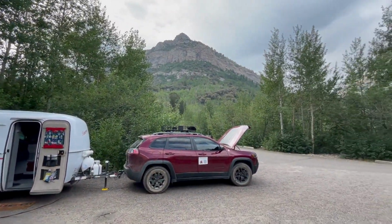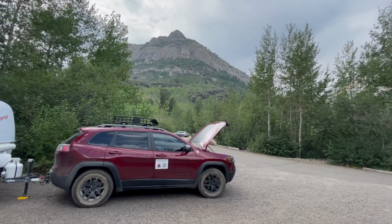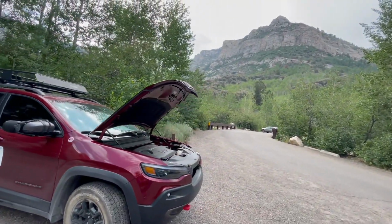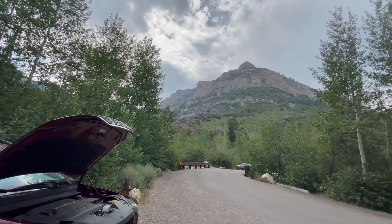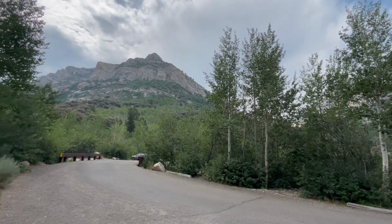And the hood of the Jeep is up because we just had a chipmunk incident. We haven't been able to locate it. He's up in there somewhere. I know, right? Who would have thought? A chipmunk. We talked to the camp host and he said, don't worry about it. It happens all the time. They usually don't cause any damage.